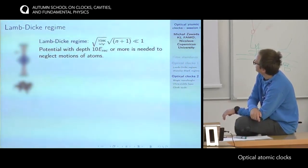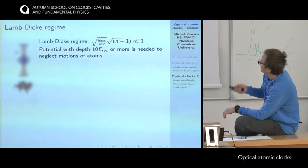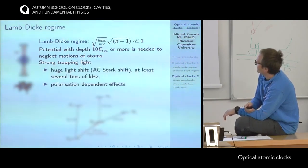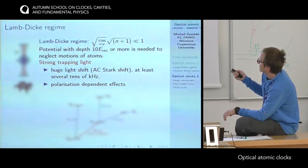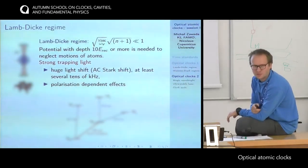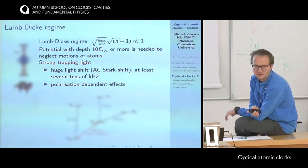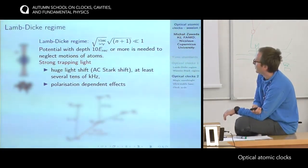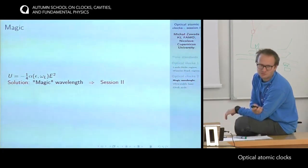As I said, to be still in the Lamb-Dicke regime, we need a potential depth around 10 recoil energies. So we need a strong trapping light to do that. And because of that, we have a huge light shift, at least several tens of kilohertz. So your millihertz transition will be shifted by several tens of kilohertz, which will also not make a good clock. So the solution is the so-called magic wavelengths, but that will be covered by Jerome tomorrow.